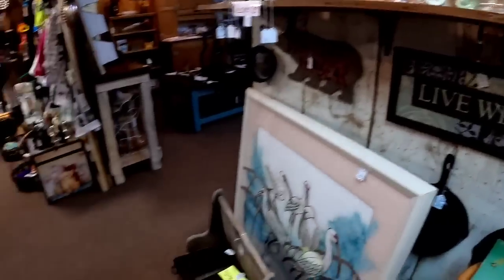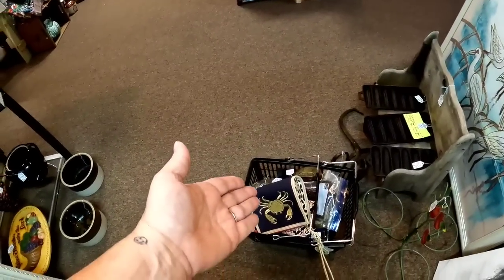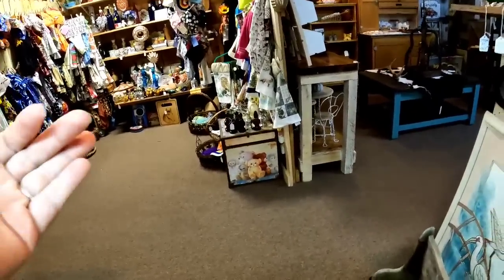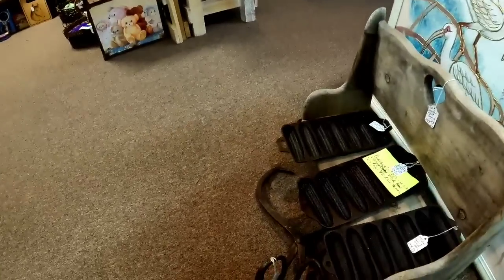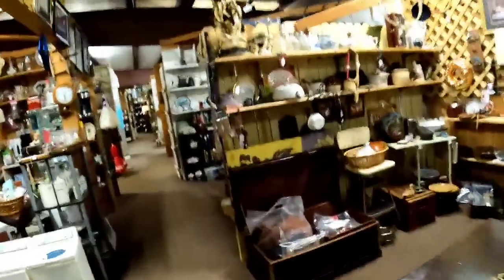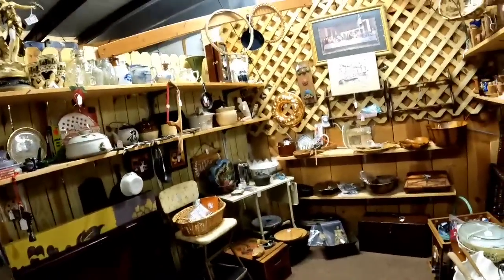All right, I think we've got a full basket, and we've found some great stuff. I'm overjoyed by these purses. So happy. They were hiding right there.